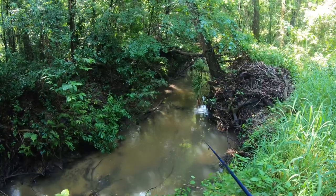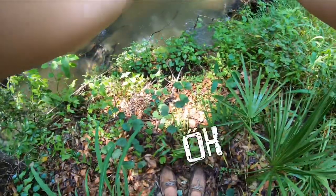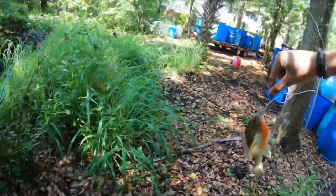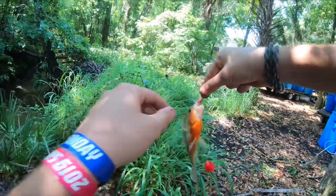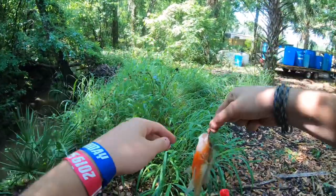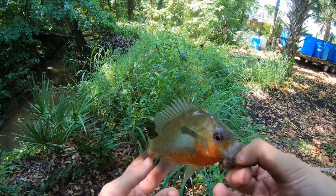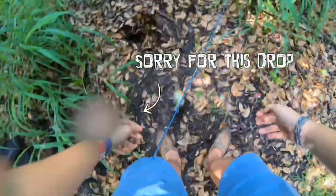Oh, that's another fish, guys. 3, 2, 1, set. Well, this is something else. Oh, redbreast! Let's go, guys. Redbreast sunfish. Biggest fish of the day so far. I knew this fish was in here and I was targeting it. This guy has blue, greens, orange. He has little stripes right here on his face.